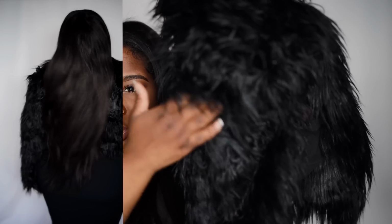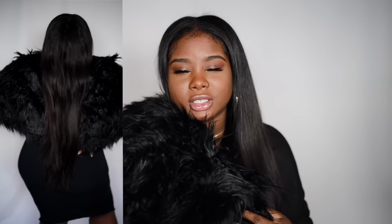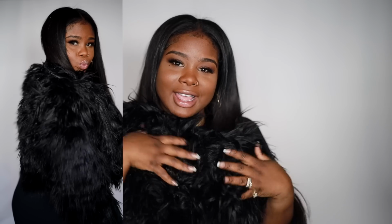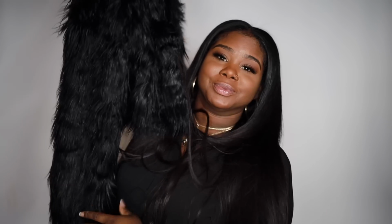I'm not sure exactly what you call this type of fur and material, but it looks so good and so cute. They actually came in other colors, but black was my favorite, of course. And I plan on wearing this with some of those patent leather pants and some boots, or I don't know. I gotta put together my birthday outfit. You guys will see. Yeah, I'm loving this. My birthday is next Friday, so yes.